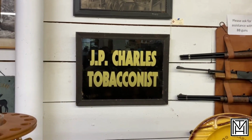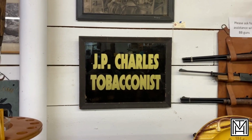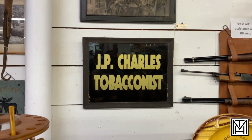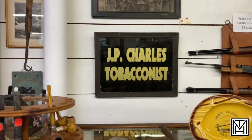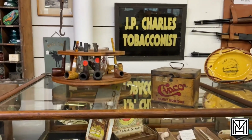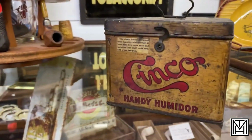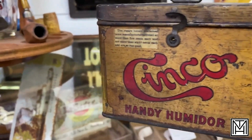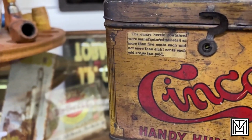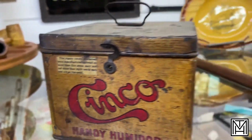So once again, following up on the duo dive with Katie from Vintage and Vinyl about Tobacciana, I came across a booth just filled with some of the stuff that she was talking about, including a Cinco Handy humidor. It's got the little tag on there. So this evidently would have sold the actual completed cigars.